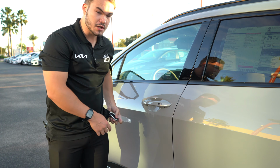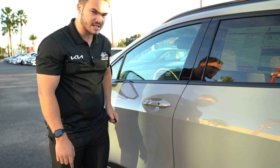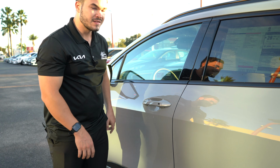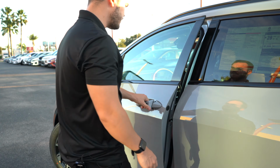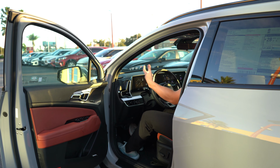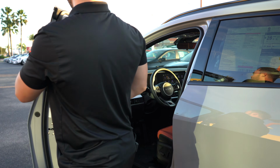And don't forget, you do have remote start, so all you got to do is press the lock button. I like to press it twice just to make sure, and then within 5 seconds, press and hold the remote start button. You'll see the hazards flash, the car starts, stays locked so nobody can steal your car, and then all you have to do is just get in the car, put your foot on the brake, everything illuminates, and you go into drive and drive off in your new Sportage. That's it.